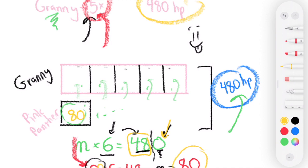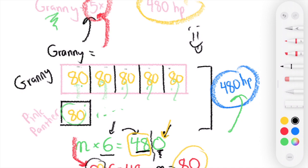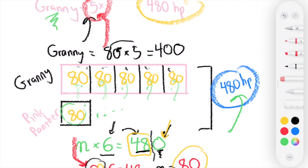That's not very much. But Granny has 80, 80, 80, 80, 80. So for Granny, she equals 80 times 5. Well, 8 times 5 is 40. And I have another 0 here, so I put that right there. That means that Granny has 400 horsepower. That's a good amount of horsepower. That's pretty fast, guys.